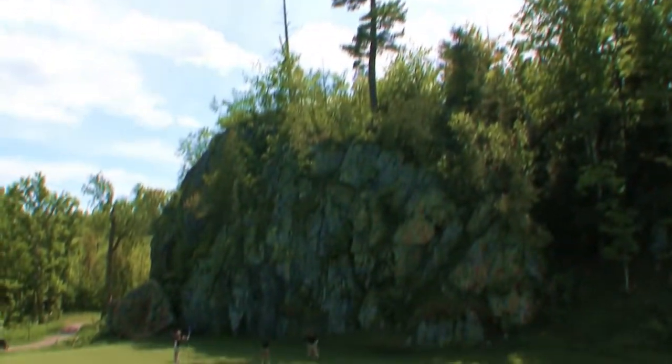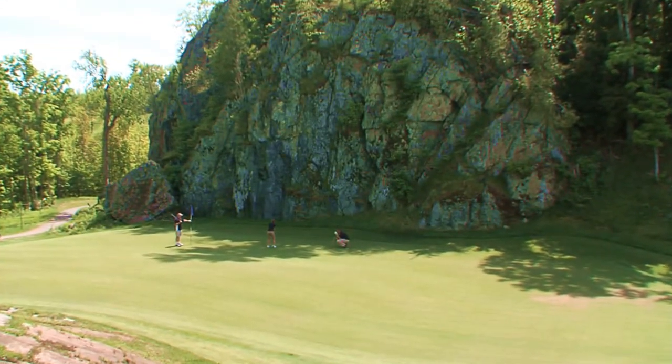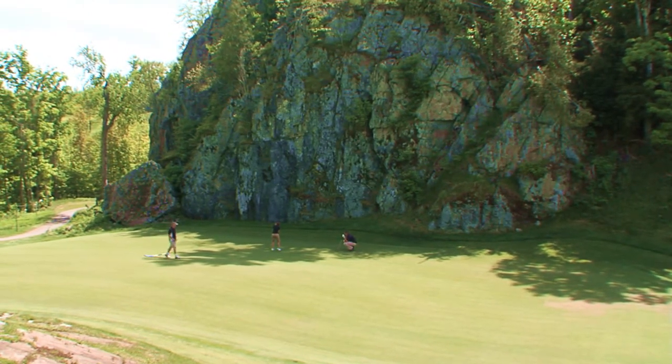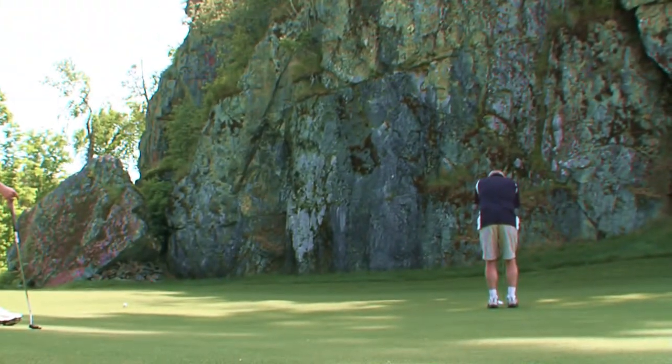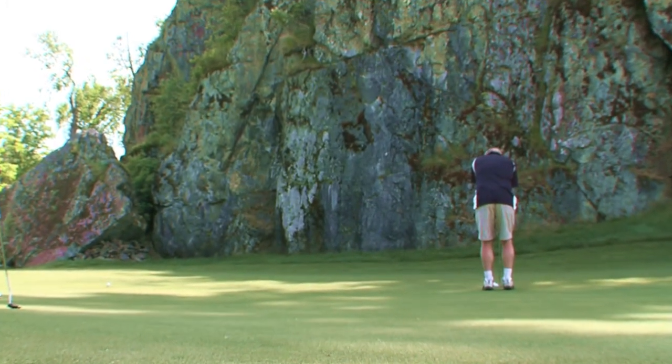Now, number 5 is unique, and I mentioned the sheer rock faces. Number 5 has a feature that you won't see on too many golf courses. It's a sheer rock cliff, about 80 feet tall, right adjacent to the green complex. It's a shorter hole, but a very difficult one from the teeing area. It's a tight landing area, hitting through and around rocks, so it's very demanding from tee to green. One of the hardest 312-yard holes you'll ever experience.